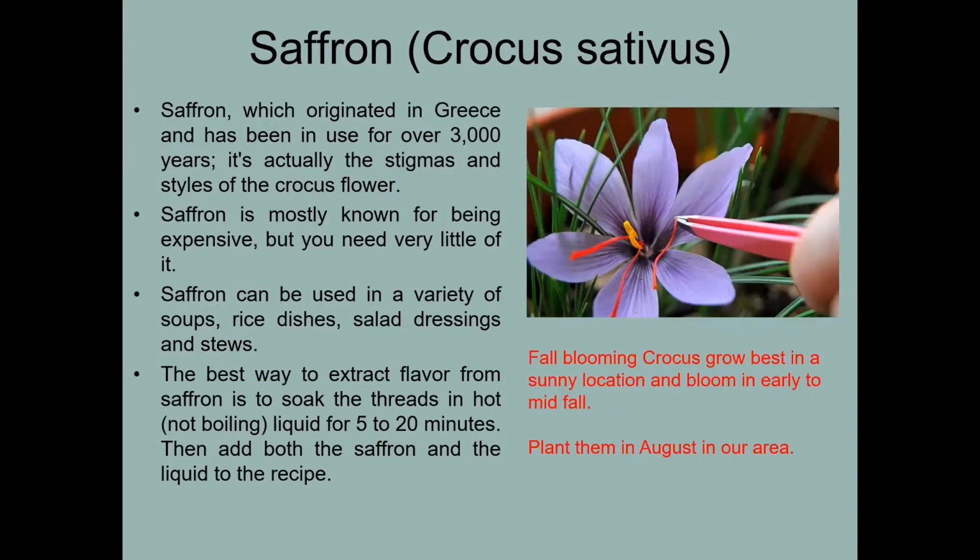Saffron. Saffron is one of the most expensive herbs that you can buy. And part of that is because each little flower makes such a tiny little amount. But it is one that we can grow here. It's a fall blooming crocus rather than a spring blooming one. And you plant it in August. And then when it comes up, it looks just like the regular crocuses we see in the spring, but it gets these little red filaments, and that's what you harvest to dry and then use for your saffron.